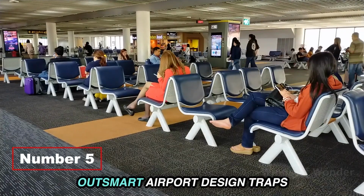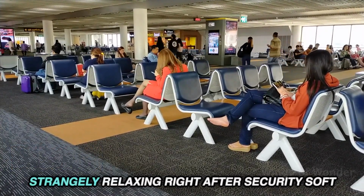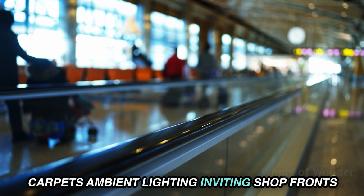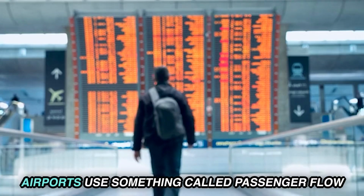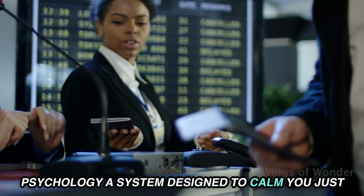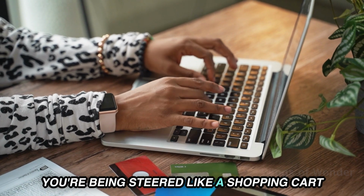Number 5. Outsmart airport design traps. Ever wondered why the airport feels strangely relaxing right after security? Soft carpets, ambient lighting, inviting shop fronts. It's not an accident. It's a trap. Airports use something called passenger flow psychology, a system designed to calm you just enough to spend money, without realizing you're being steered like a shopping cart.